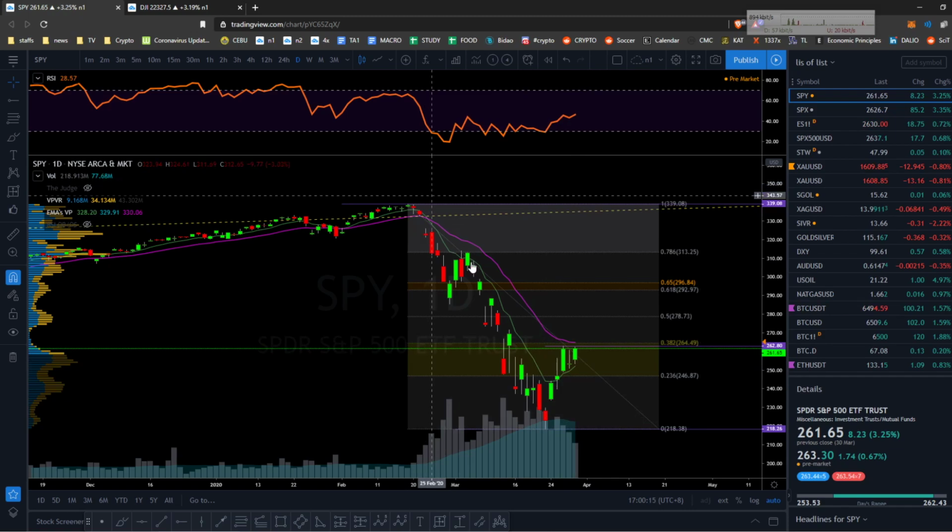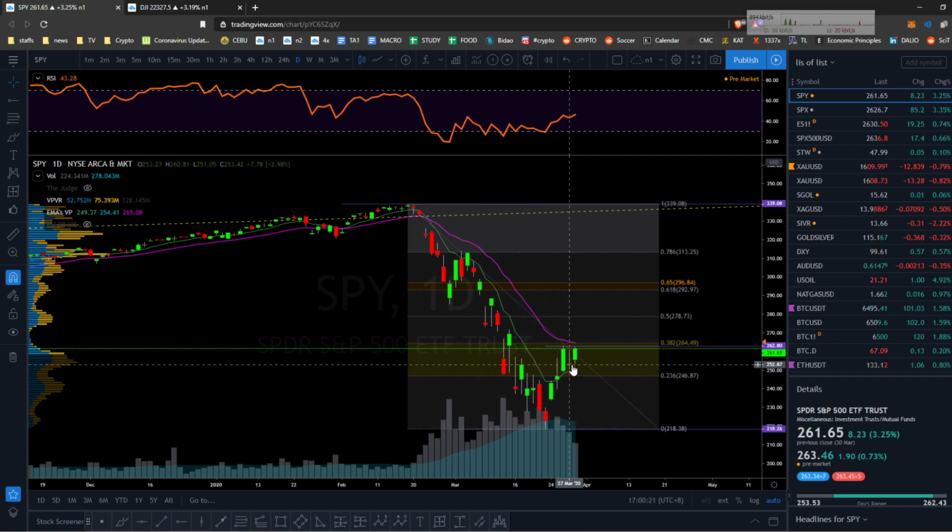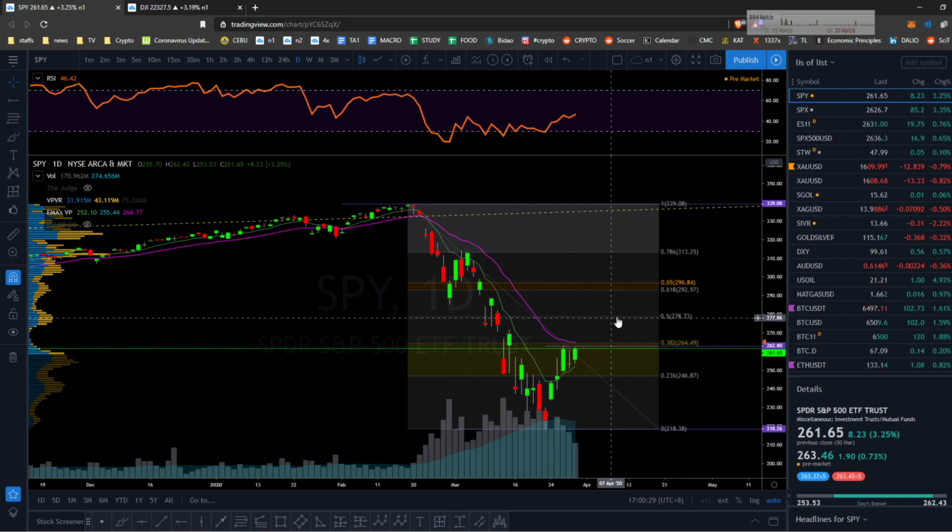Now, plus we're at the bottom, plus we're getting the bullish divergence on the daily. So that's why we're having a bounce. And now, because everybody wants to short, the market can just as easily keep going up. It can easily go up to 0.5. It can easily go up to 0.6 to bounce before consolidating.